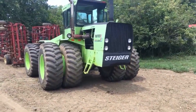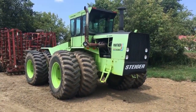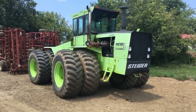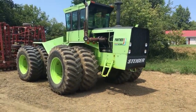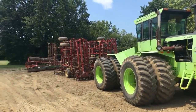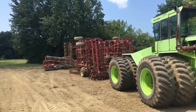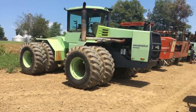Here's a Steiger Panther 3 ST325. Series 3s were introduced on January 17th, 1976, and I can always remember that date because it's my birthday, and I'm a big Steiger fan, so I always thought that was pretty cool. You can see here it's with a 45-foot wide Kraus soil finisher. We can kind of look back and see some of these Steigers.